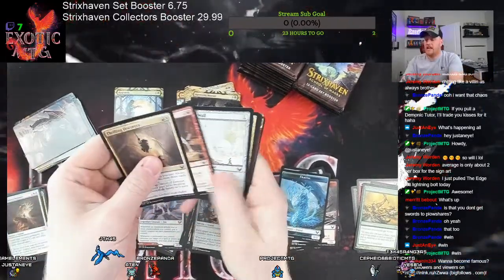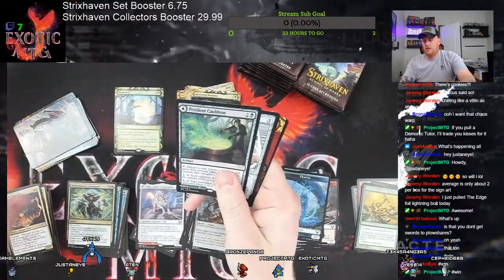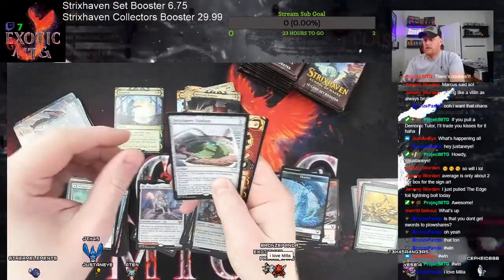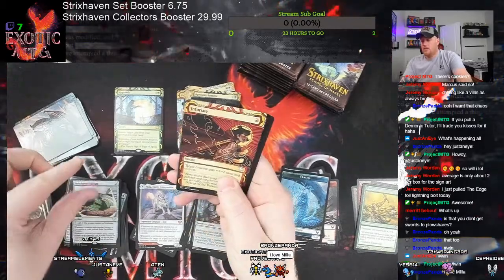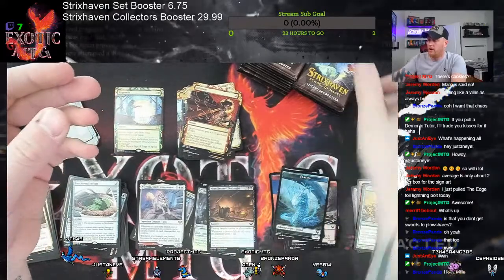Had a pack the other day that had zero uncommons in it. That was odd. Cauldron, Stadium, Infuriate, Mage Hunter's Onslaught foil.